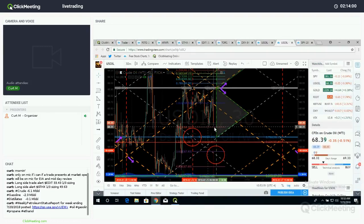So it's getting right down into that tight intra fib support area. That would be 68.31. But now that it's here, I'm going to be looking for that 68.10 area for a really heavy hit on a long short term, and then back up to 68.65 area.